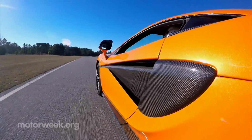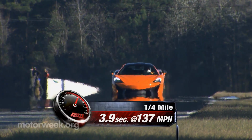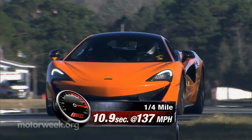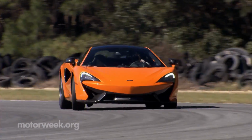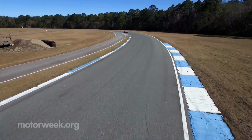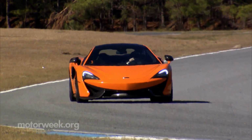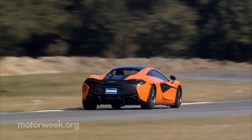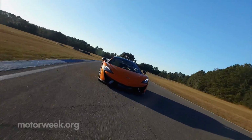Just let the 7-speed sequential gearbox take care of the shifting and enjoy the incredibly fast 10.9-second trip to the end of the quarter mile at 137 miles per hour. At our winter testing facility, Roebling Road Raceway near Savannah, the 570S proved supremely capable around this fast 9-turn track. Not quite up to the level of a P1, lacking that car's active aero hardware, and the 570S was more sensitive to proper tire pressures. Still, it was pretty amazing nonetheless.